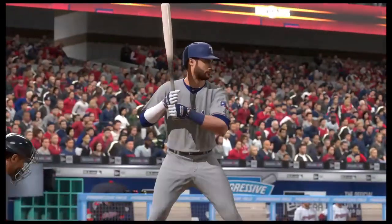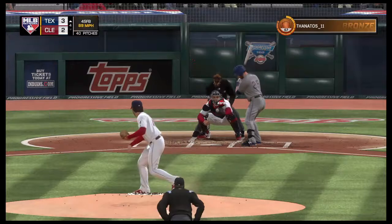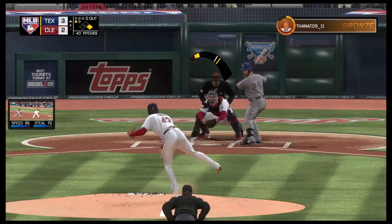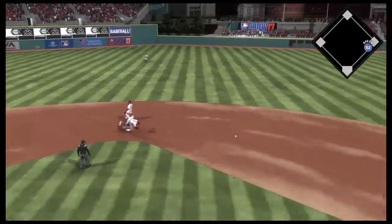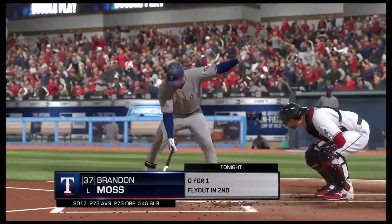Digging in to try it again, Jonathan Lucroy. He drew a base on balls his first time up. Laid off as it caught the inside corner. We're in the 4th. 3-2 is our score. Hit well on the ground to first. On to first, and it's a double play. The second they've hit into in these first 4 innings. And there are 2 away now.